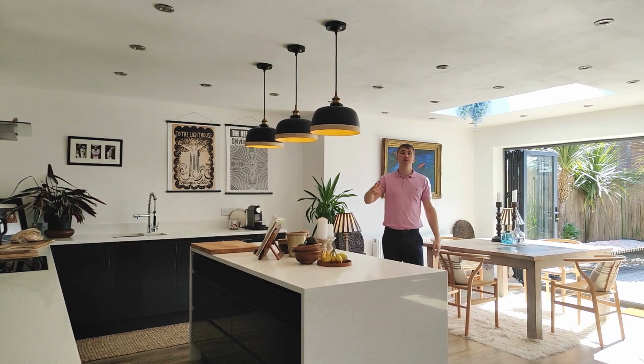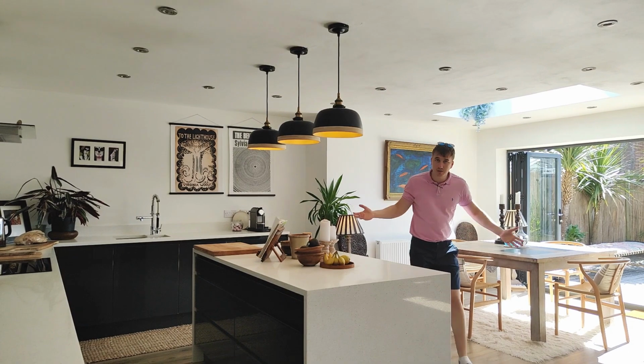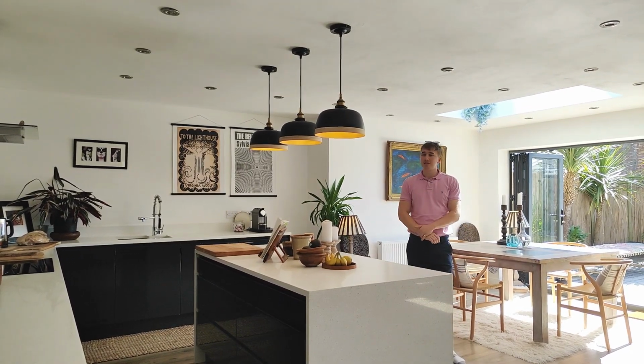Now, three bedrooms here at Whinfell Drive, two of them doubles and one of them single, and we've also got, obviously, the bathroom upstairs as well. All of it modern throughout, really well decorated. It is move-in ready.